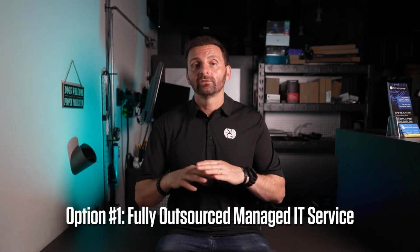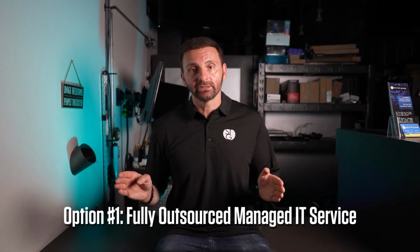So, once you've identified that you're a potential fit to utilize a managed IT service provider, you need to determine what options you have with an MSP and how they best work for your business. In making these determinations, you should consider how the service is delivered, what the service includes, and then, of course, what the service is going to cost. Here, we'll quickly break down three common ways of handling your IT needs and how these primary considerations are addressed in each one. Option number 1, going fully outsourced managed IT services.